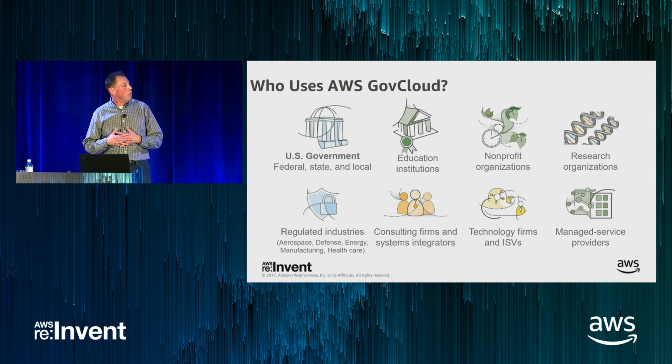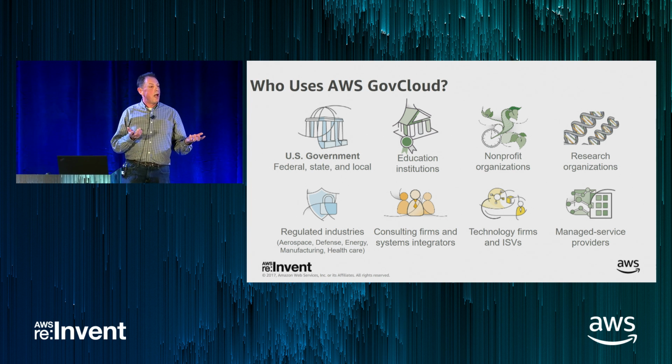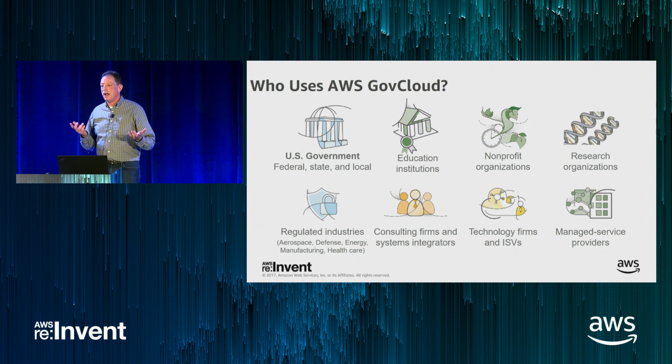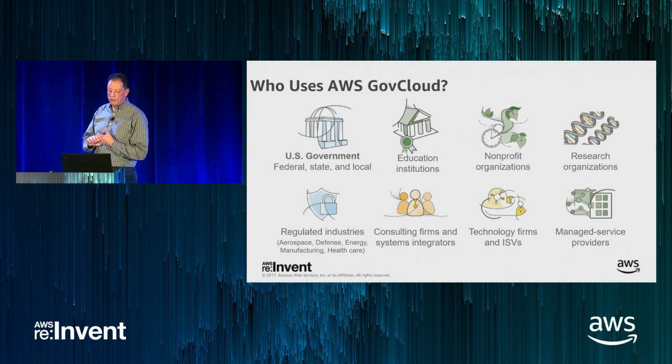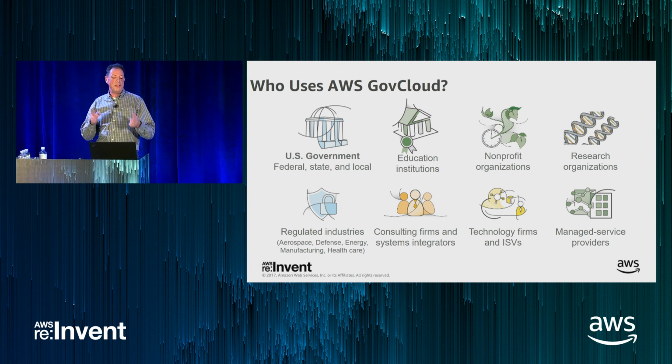So who are these customers? Yes, there's absolutely a lot of government entities that use GovCloud, whether they're federal, state, or local. They do heavily use GovCloud. But the opposite is true. Just because they're a government agency doesn't mean they have to use GovCloud.